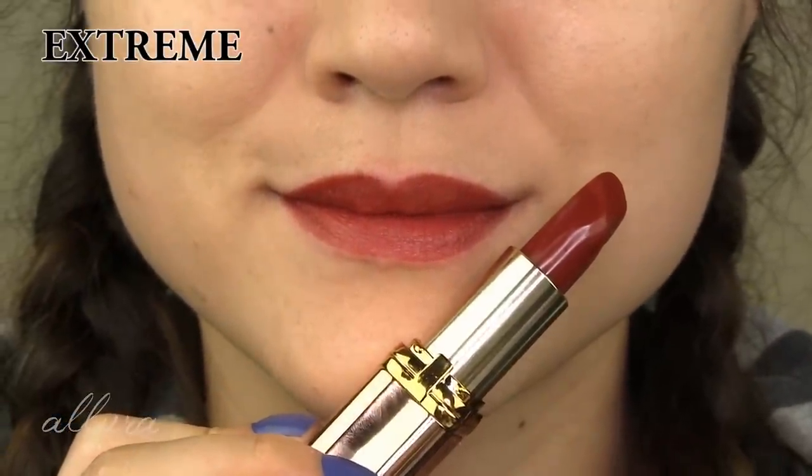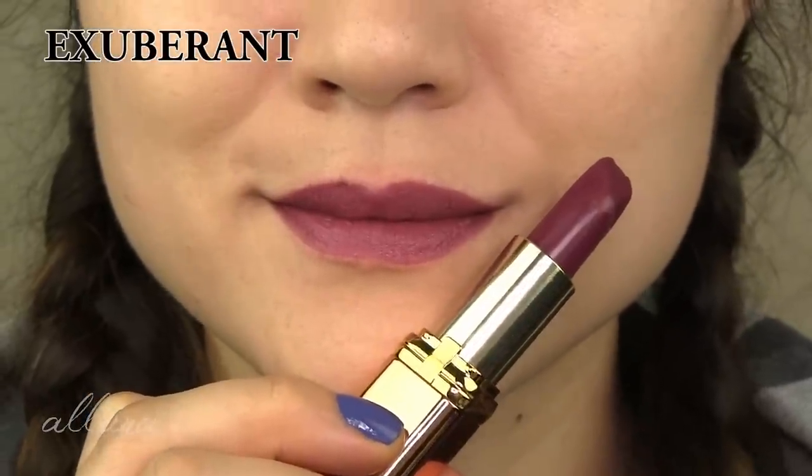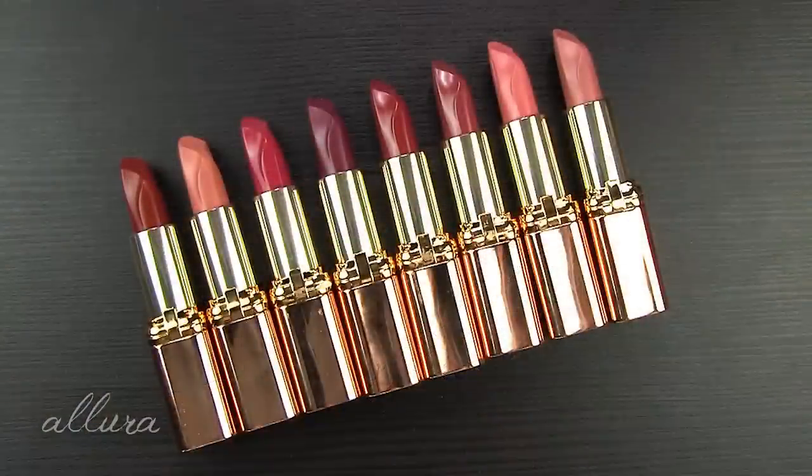And after having actually applied them to the lips, I will say that although the pigmentation is good, in application, there is some patchiness or unevenness of the layer of color. So I found that I definitely had to go over the lips multiple times to make sure that there weren't patches where there was less pigment and where it was not opaque, if that makes sense.